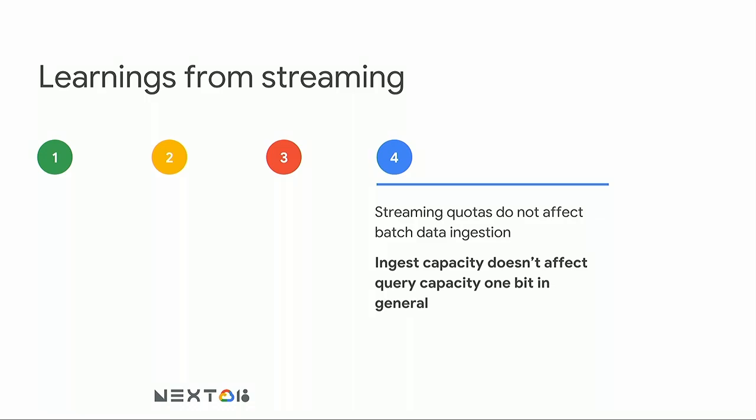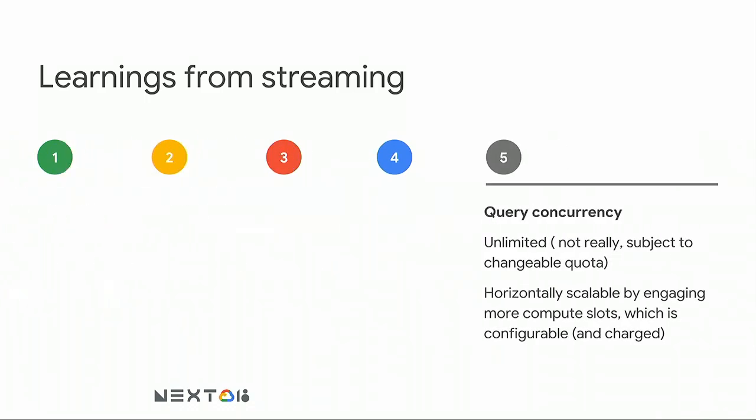I think the really biggest discovery for us is the independence of the quotas for a lot of the things that you can configure. Streaming ingestion quotas versus batch ingestion quotas don't impact each other. Querying as well as ingestion quotas don't impact each other. And what it really gives you is a lot of flexibility, a lot of on-demand flexibility to configure your situation, especially in highly dynamic environments, so you can handle any event that comes to you and be able to handle those accordingly.